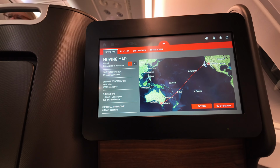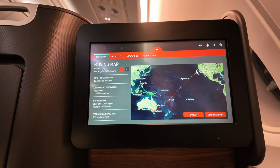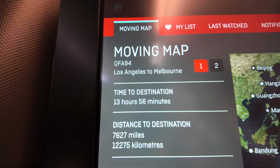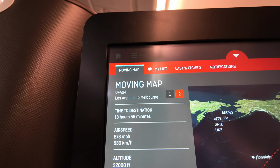Okay, we are about half an hour to 45 minutes into the flight, so it's another 13 hours and 56 minutes to go on this flight to Melbourne. So we are about here right now. And so far, a very smooth flight.